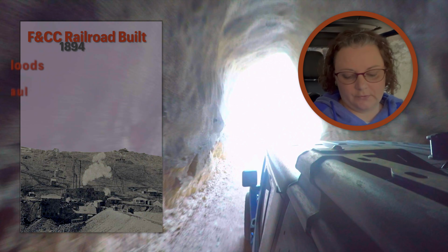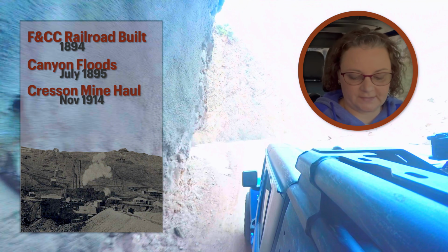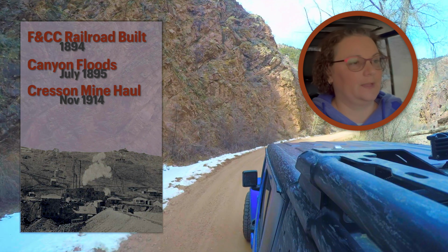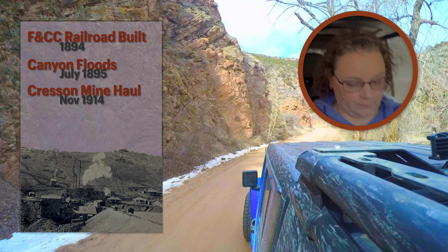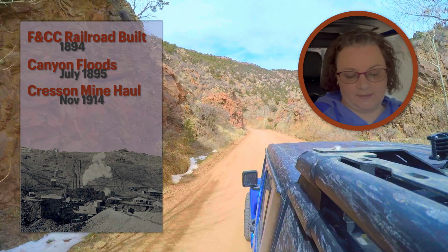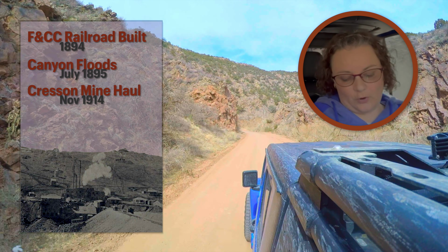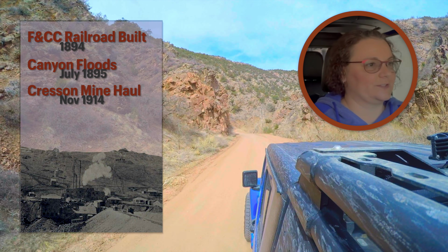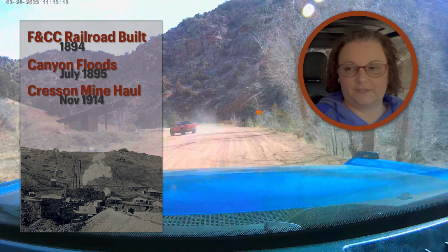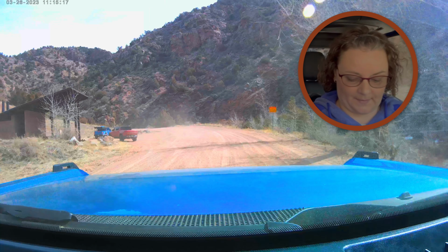In November of 1914, at the Crescent mine, miners came upon a large chamber that had its walls covered with gold crystals that were as large as thumbnails. Owners installed a vault, and armed guards escorted the ore to the mills every day because it was thousands of dollars of gold in that mine.